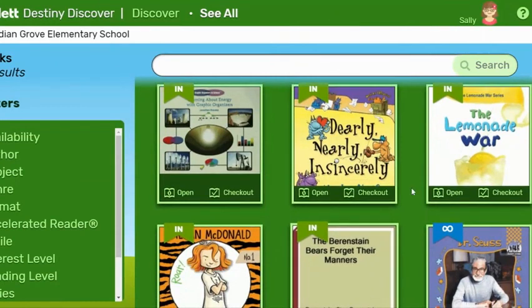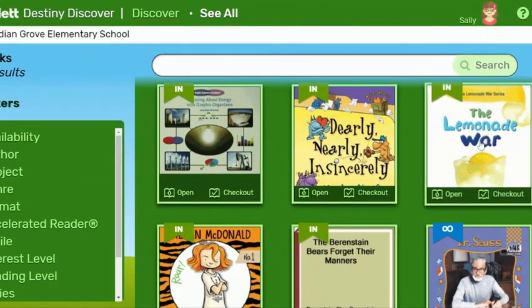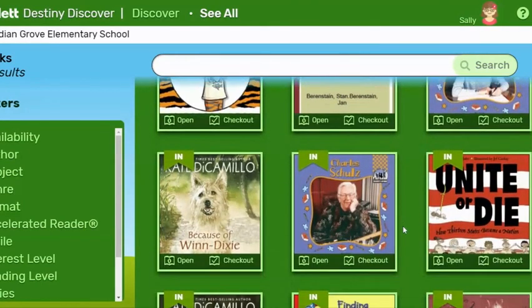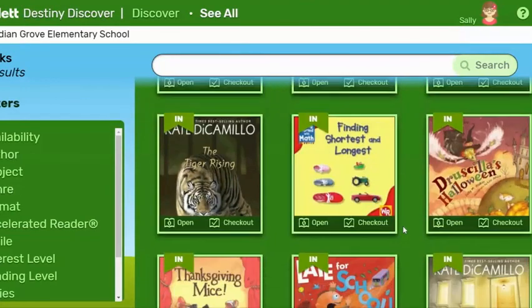We do have nonfiction, fiction, and chapter books. So look through here to really decide what book you would be interested in.